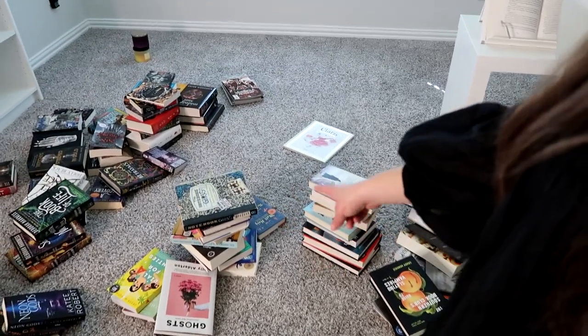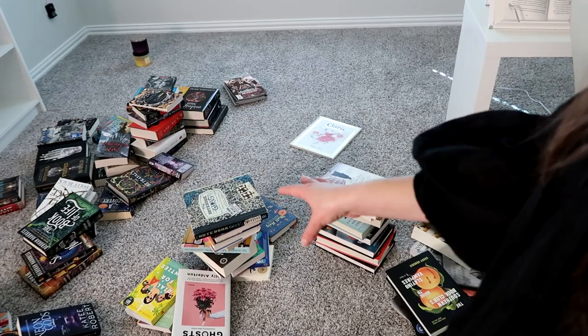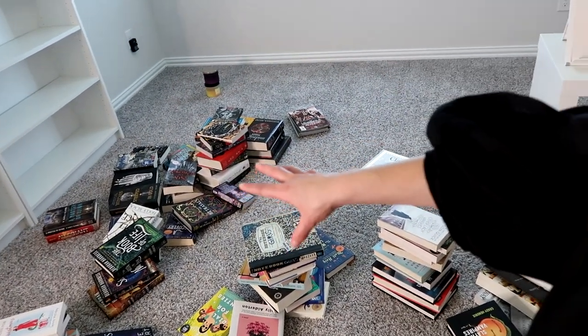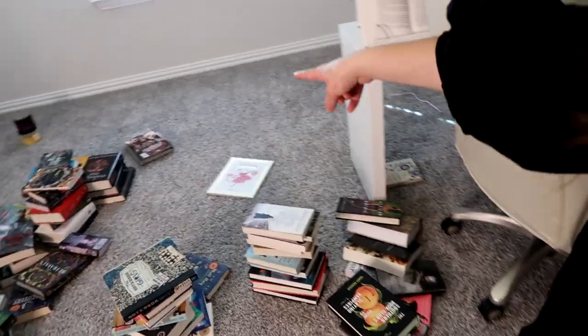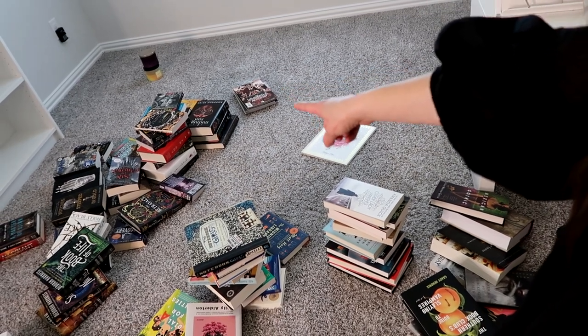This is kind of my pile of contemporary slash randomness. That whole pile right there, that's all fantasy, different types of fantasy, but fantasy nonetheless. Then we have a very, very short pile right there of comic books that I've just had for quite some time.